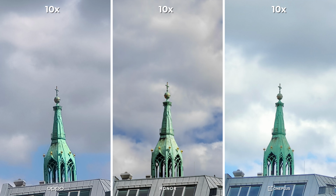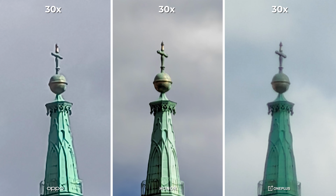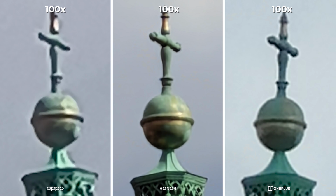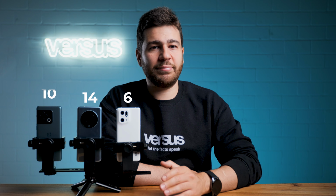10x is where you can see the largest difference between the devices, as OnePlus is still sharp compared to Oppo but is nowhere near the quality of Honor. The difference increases the more you zoom in, and there should be no doubt in anyone's head that the Honor Magic 4 Pro is the winner of the gold medal here, with the OnePlus 10 Pro coming in second place and the Oppo Find X5 Pro taking third.